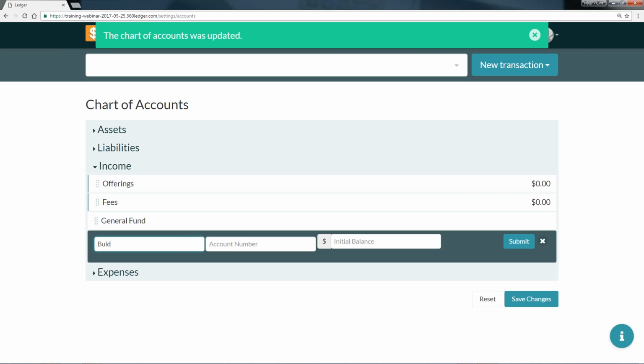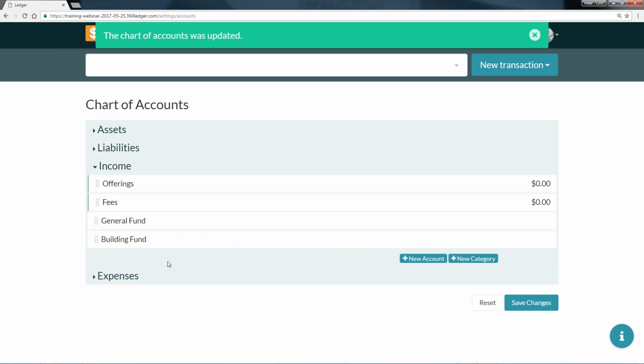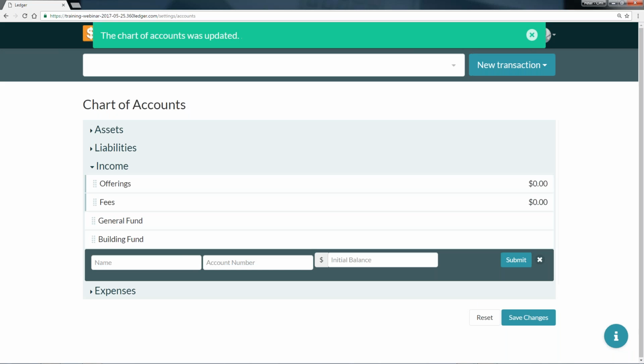Another one would be like the building fund. Maybe I should spell that correctly. That's wrong. Initial balance of 0. Dave, can you think of any other funds that might be a good one to put in there for income? I would say, well, as we're talking about Vacation Bible School, let's put that in. Yep. Vacation Bible School offerings.